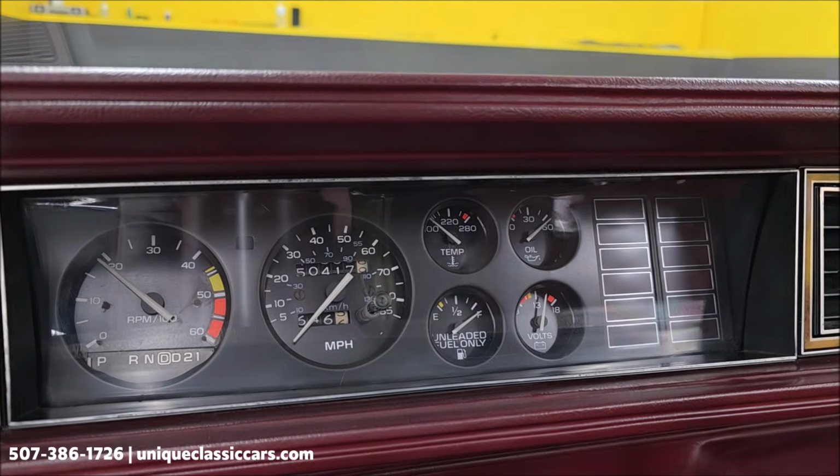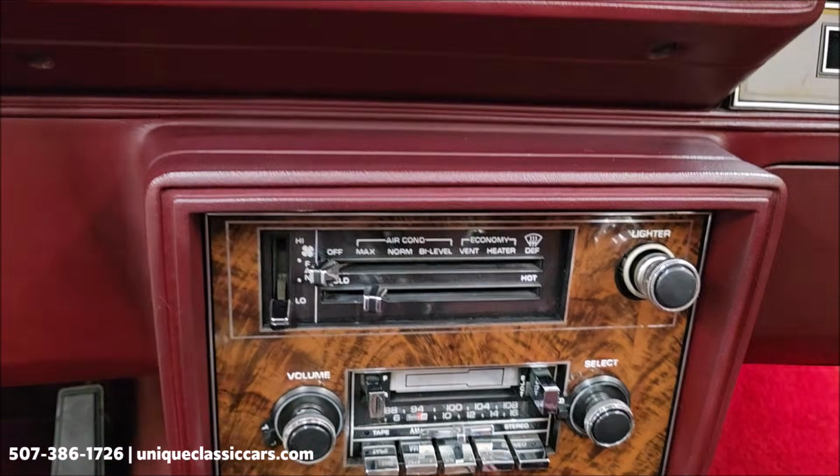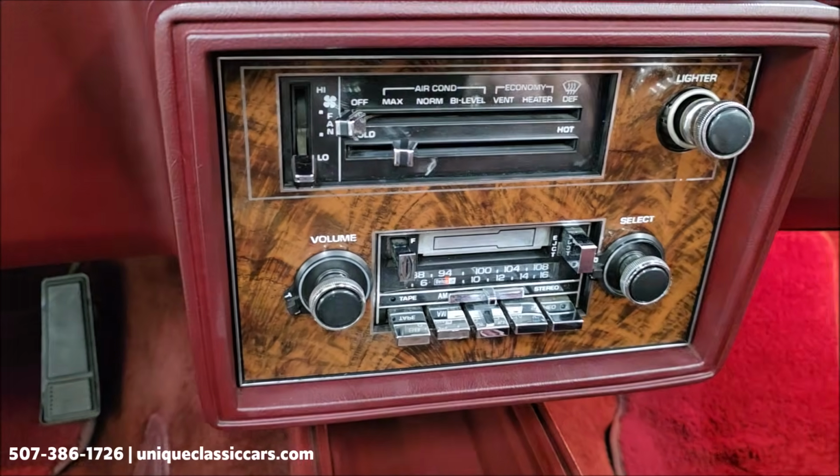Oil pressure, gas gauge, and voltmeter. AM FM cassette player. I have not played around with the stereo at all. It is powered up.